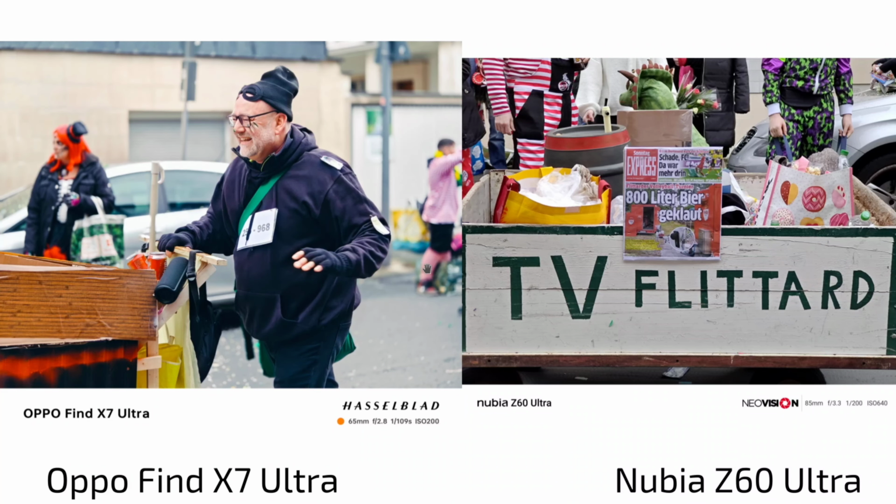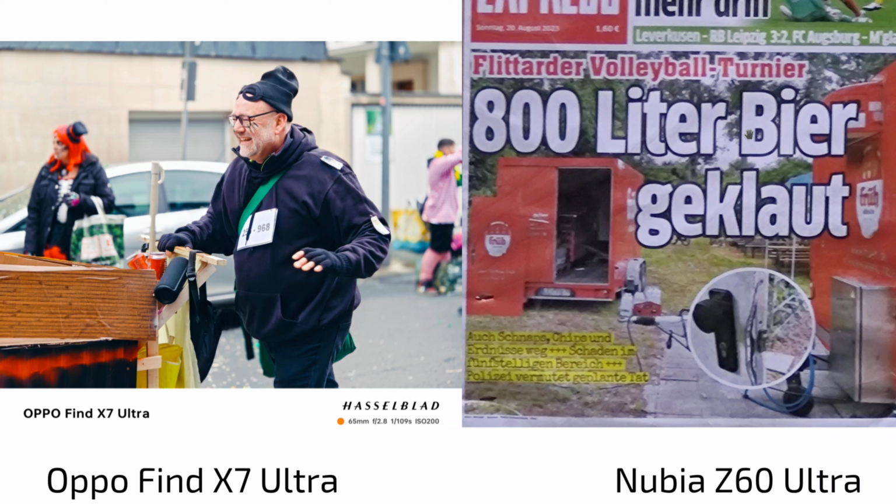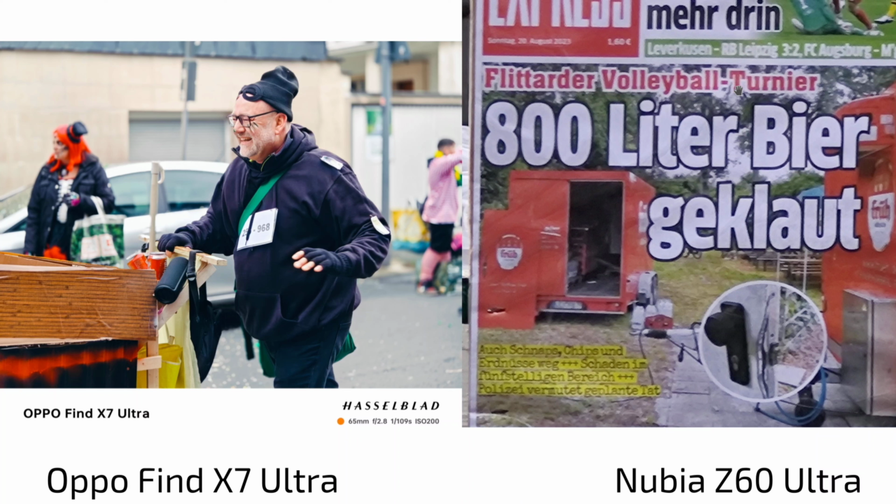And when we check out, yeah, this is a funny story. Someone stole 800 liters of beer from a festival. Actually, it was a volleyball tournament here in the district called Flittert.